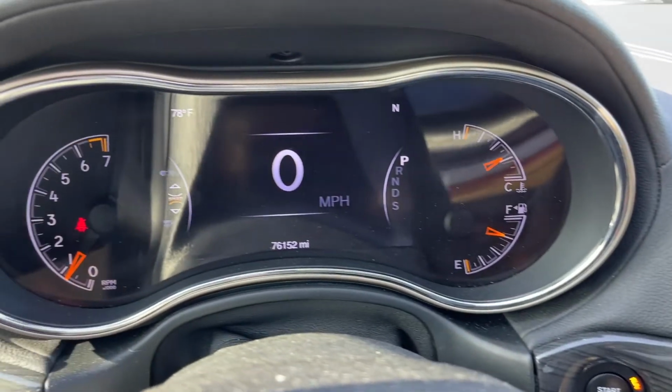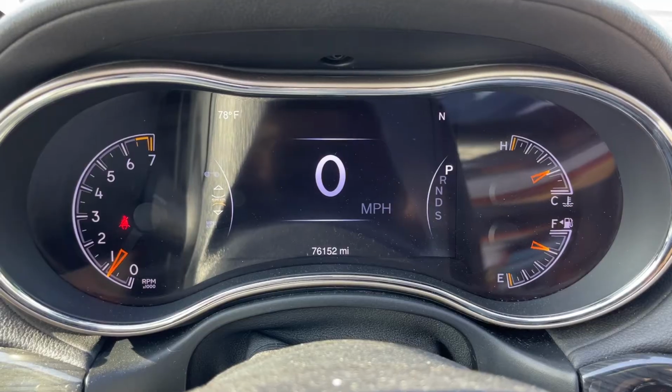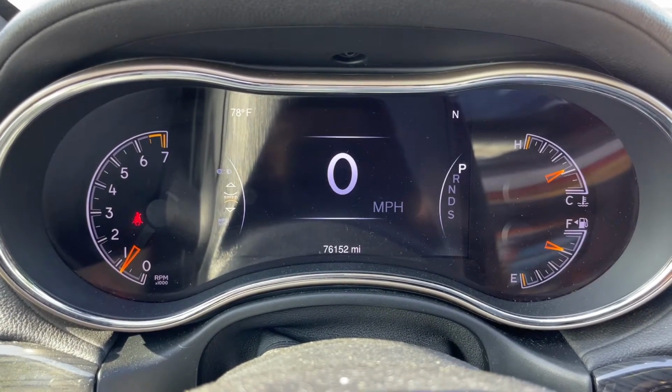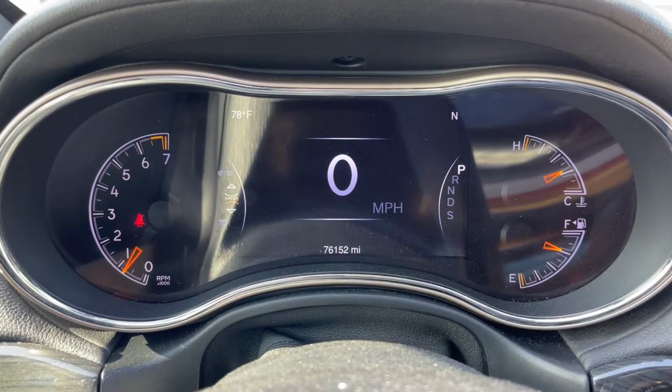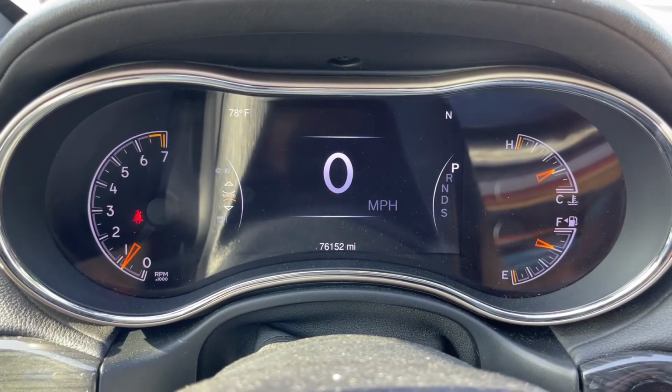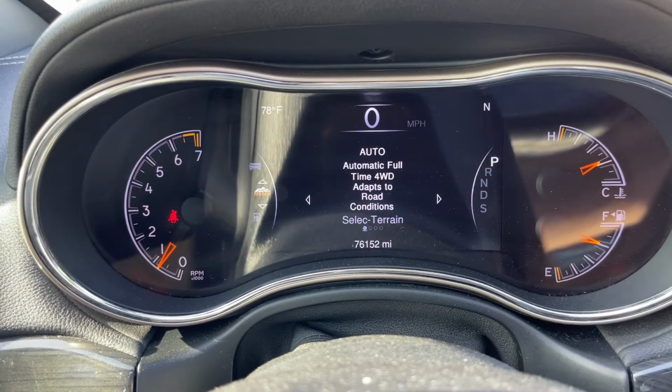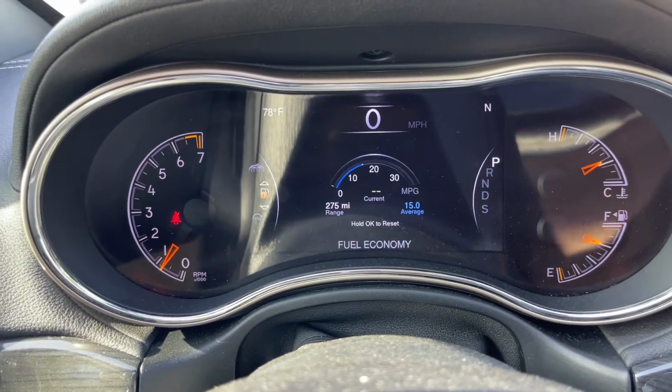Then right here you have a combination of analog gauges along with a digital screen in the center that provides you with different trip information and driving information, as well as some vehicle information.